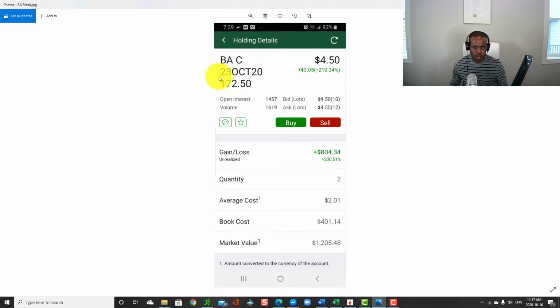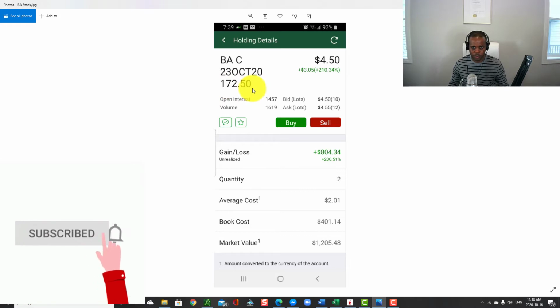So this is a 1 week option. Yesterday it was bought, so I had 7 days, actually 6 days in total for this contract to hit my target. Obviously it hit my target in 1 day, actually overnight. So for me, I want to get out of this as soon as possible. Why? Because the closer we get to the expiry, theta, which is a Greek in option trading, will make this decay if it doesn't get closer to my target of 172.50.